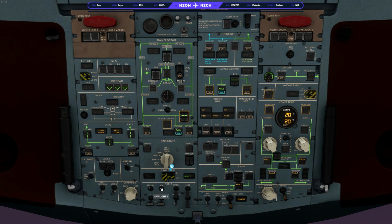We will, let's see, we'll keep our nav, we'll turn our beacon light off. We will turn on the seatbelt, emergency exit, and smoking signs, and the windshield de-ice sign.